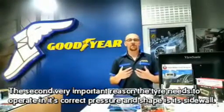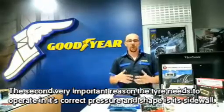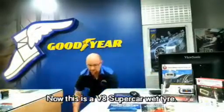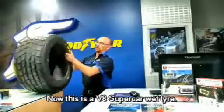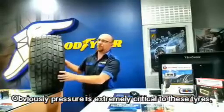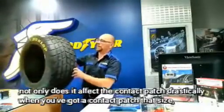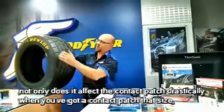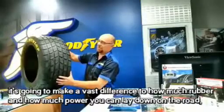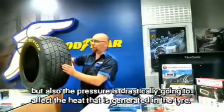The second very important reason the tyre needs to operate in its correct pressure and shape is its sidewall. Now, this is a V8 supercar wet tyre. Obviously, pressure is extremely critical to these tyres. Not only does it affect the contact patch drastically, when you've got a contact patch that size, it's going to make a vast difference to how much rubber and how much power you can lay down on the road.